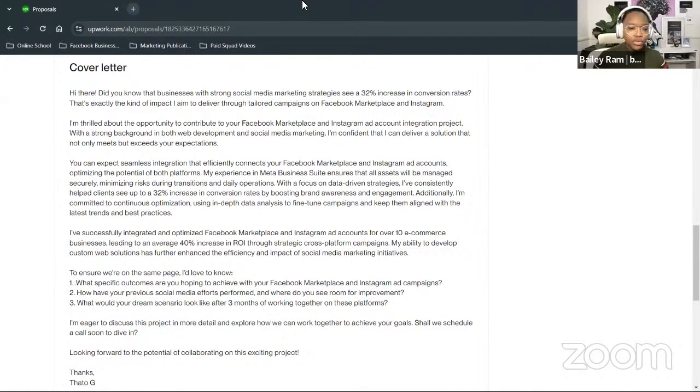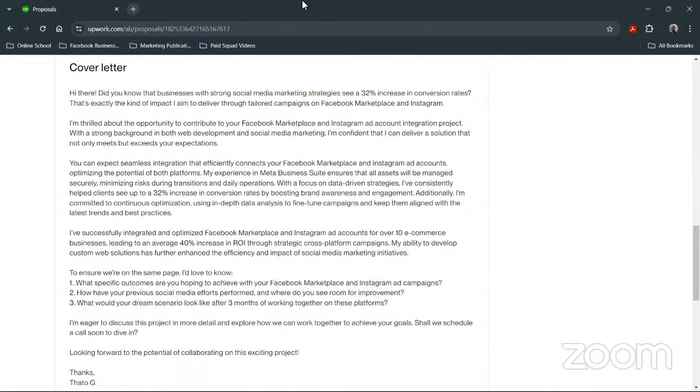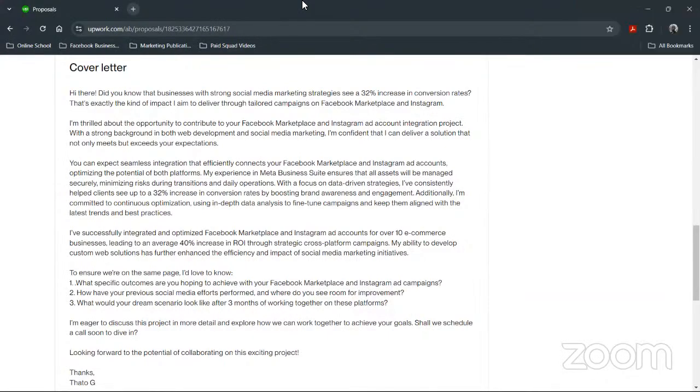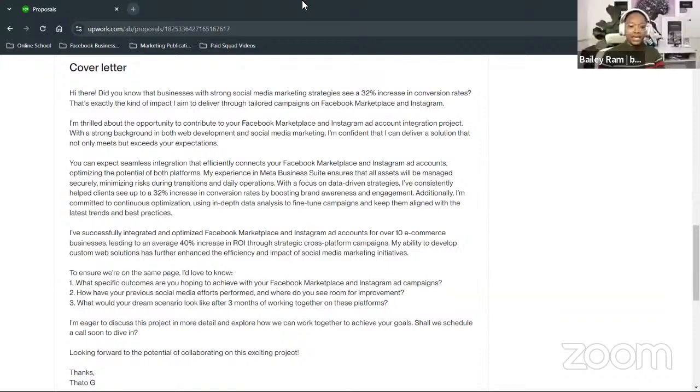How are you finding the new version of Neuro? I haven't played with Neuro quite a bit, especially after the update, but I am seeing an improvement, especially with following all of the instructions that are in the prompt. Okay, that's okay. Let's take a look at your proposal.